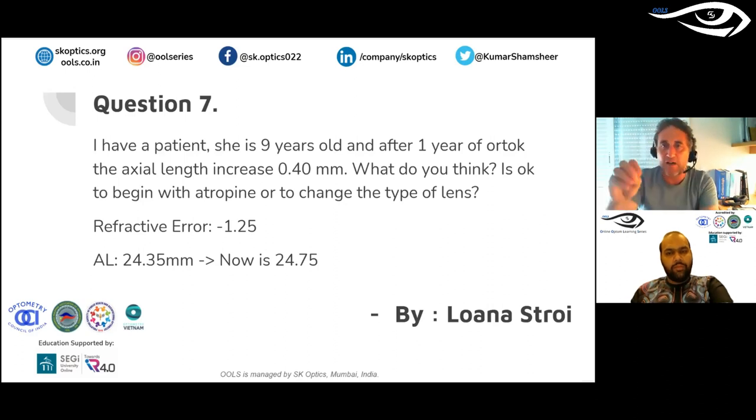So first you keep the same lenses and add atropine on top, because we will do it for sure. And after 3 months, you will see if it's working or not. If it's working, yes, we change the type of the lens then. If it's not working, then we need to increase atropine. It's not working, you increase atropine. It's not working, you change the type of the lens and you keep atropine on there. You don't remove atropine even if it's not working, because it's doing something for sure.